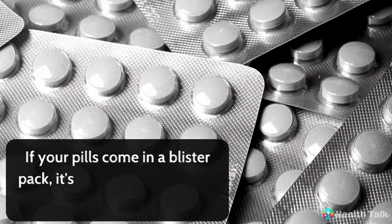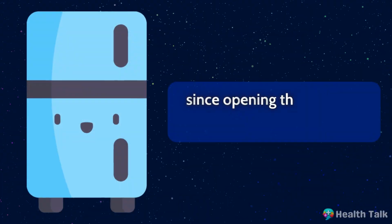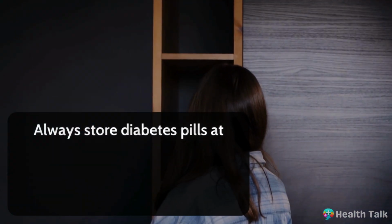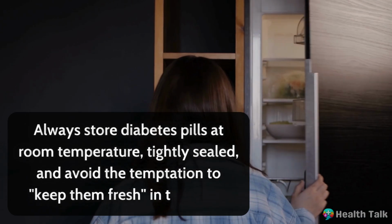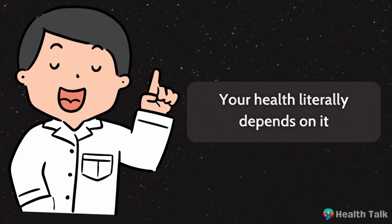If your pills come in a blister pack, it's even more important to keep them away from cold, since opening the pack in a humid fridge lets moisture in. Always store diabetes pills at room temperature, tightly sealed, and avoid the temptation to keep them fresh in the fridge. Your health literally depends on it.